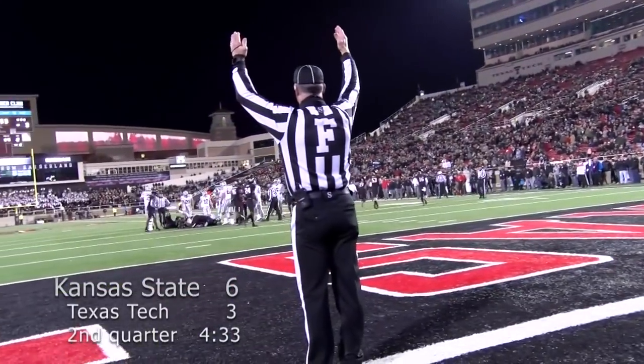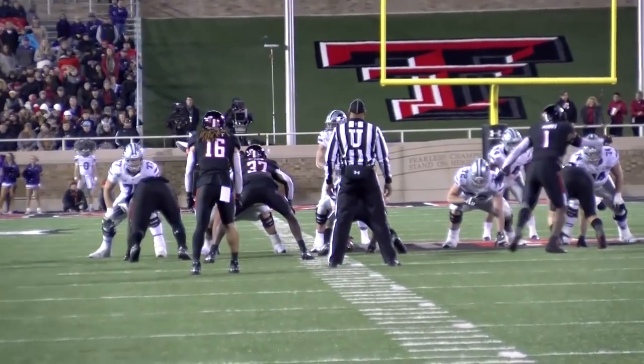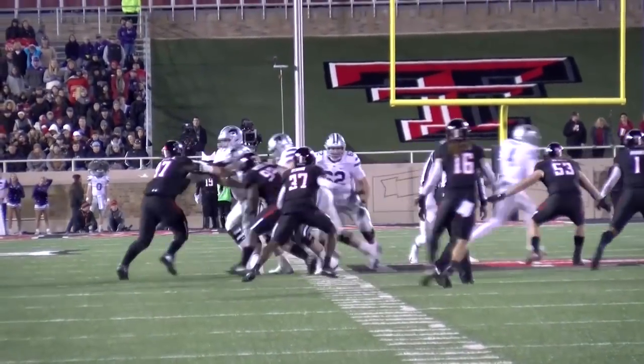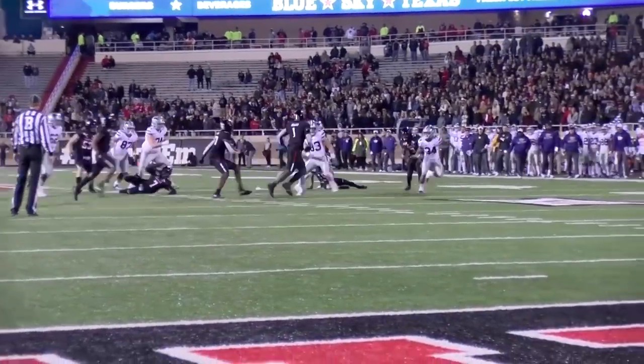So with 4:33 left in the second quarter, we get another field goal. It's a Blake Lynch 32-yard field goal, just like his first one. 8 plays, 61 yards. K-State leads 6-3, DY. But again, problem scoring touchdowns to this point, at least in the red zone.